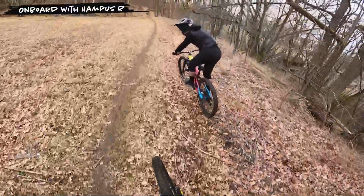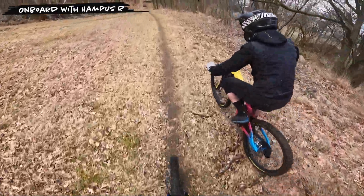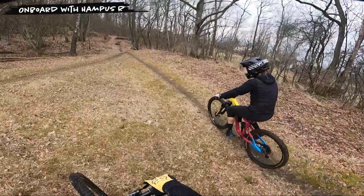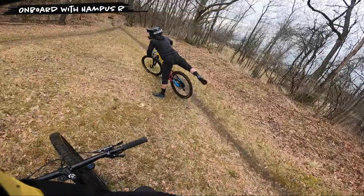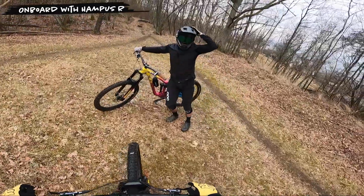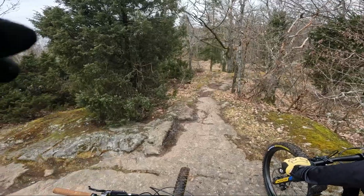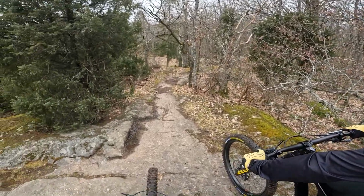I always expect there to be more support in that last corner. And there's also a little root in there, so it's really slippery at the moment. Oh, but that feels way better second time round. Yeah. Probably my favourite track. It's a bit hard to see where we're going in the leaves, but that's why we're following Hampus.